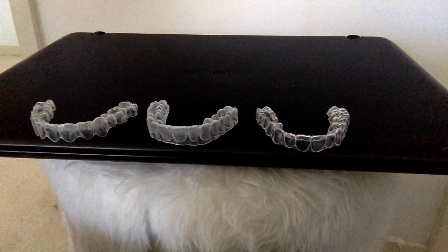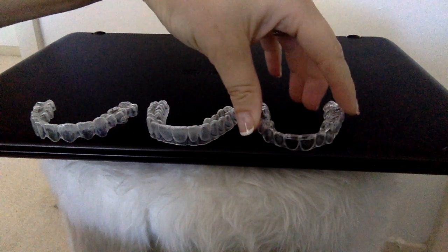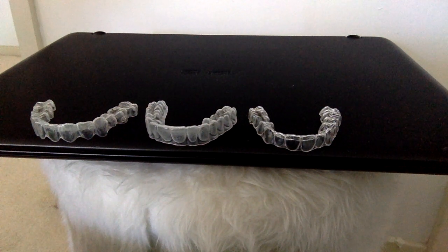Besides that, this is just your regular 3D printed aligner you could make in your own office, if you're looking for your own brand aligners, aligners in a day. Any questions of that, visit StraightSmileSolutions.com.